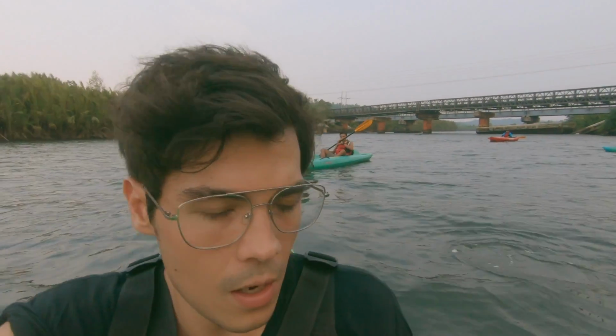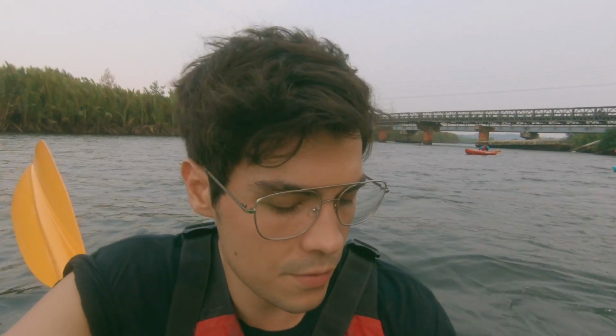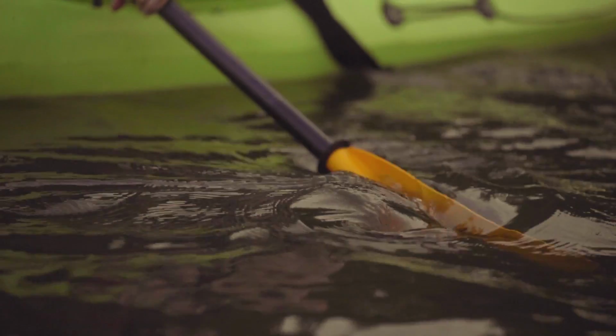So after that quick little snack, that was delicious, we are back on the river. And what's gonna happen is, it's 4:30 p.m. so the sun's coming down. We're out to chase the fireflies. I'm so excited to see this.